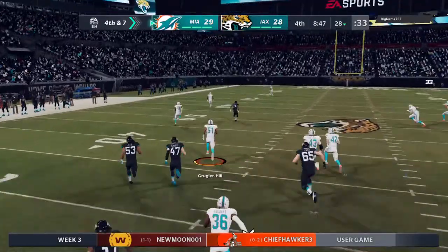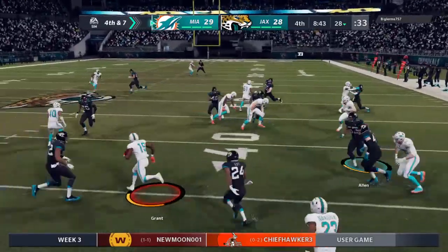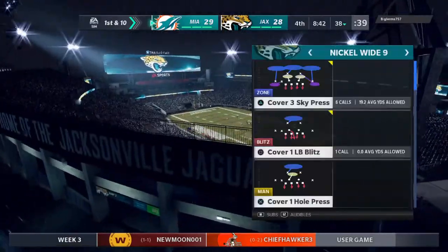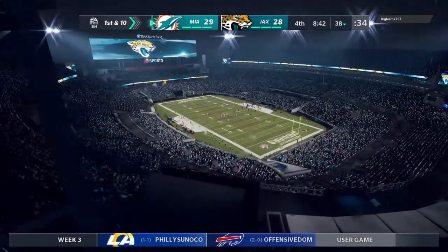On 4th down, the punt team is on as this is sent away. Here comes Grant on the return. That'll go as a 42-yard punt, but a net of 32. They had a 10-yard return, and it'll be Dolphin football. 38-yard line.